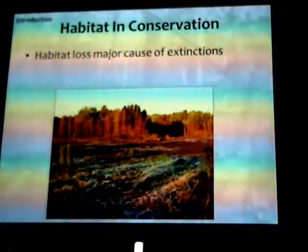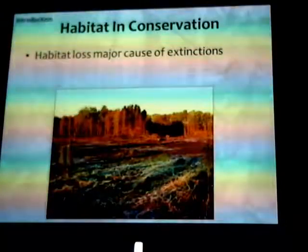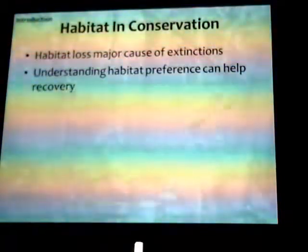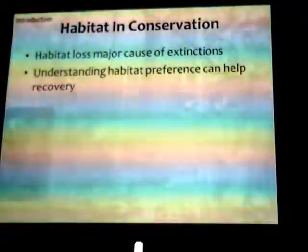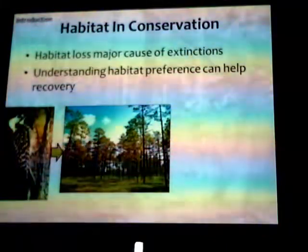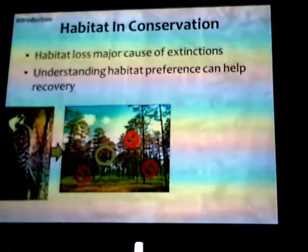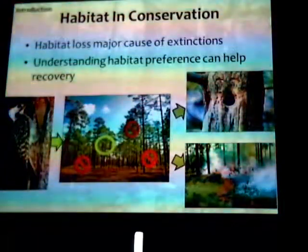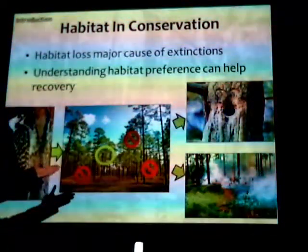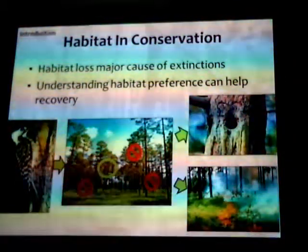Habitat is also an important part of conservation. Many extinct and threatened species are affected by habitat loss. But if we know more about their habitat preferences, it can help us protect those species and facilitate their recovery. For example, the red-cockaded woodpecker lives in longleaf pine forests, but it doesn't live everywhere within the pine forest. If we know where they are located and what habitat components are associated with those areas, we can find out that they like areas with mature pine trees for nest sites, or areas that are more recently burned. Then we can try to replicate those conditions in other areas and facilitate their expansion.